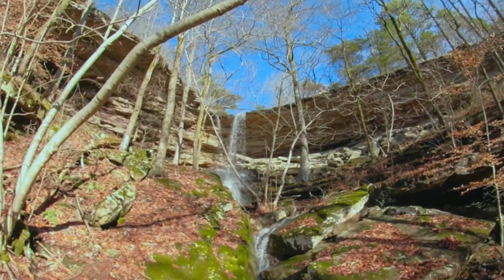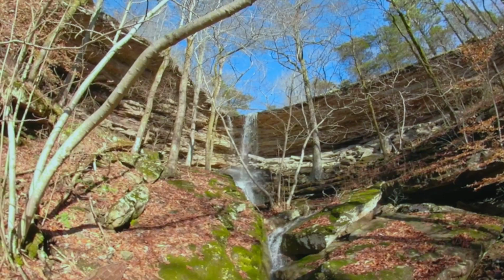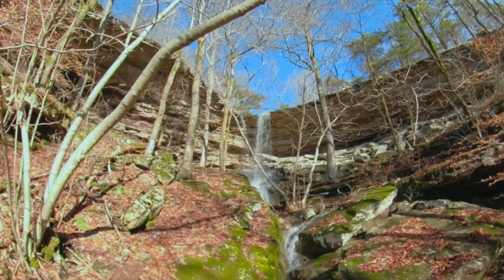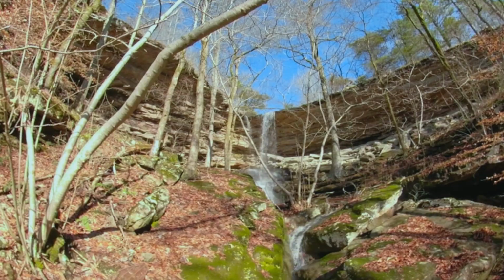Alright guys, so this is Lonesome Hollow Falls. Awesome. It was quite the climb down to get in here, but it is well worth the effort. I'm gonna see if I can find a place to set up my camera, get a long exposure shot.